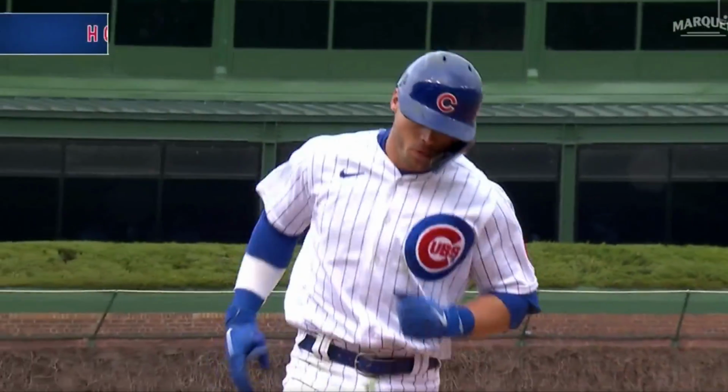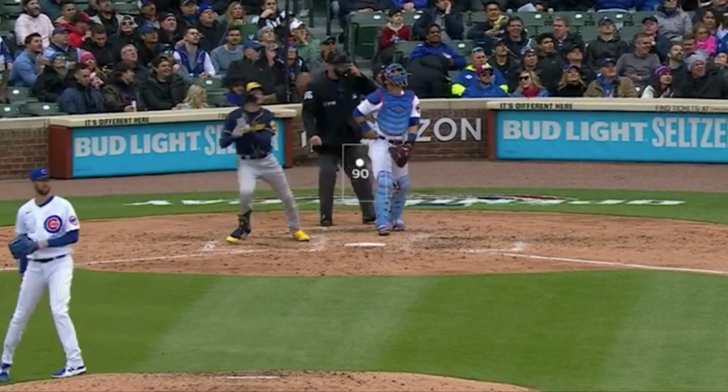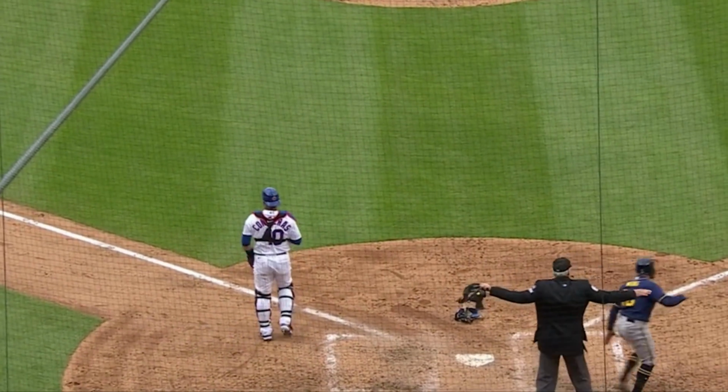Cubs opening day starter Kyle Hendricks pitched well, going 5 1/3, giving up 1 run with 7 strikeouts. But then we'll skip here to the top of the 7th inning, where Christian Yelich hits a sacrifice fly to score Colton Wong. The Brewers tie up here 3-3.